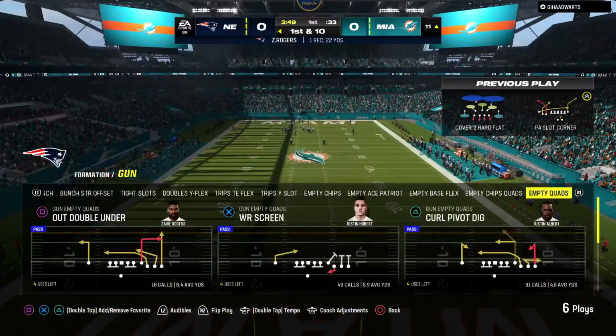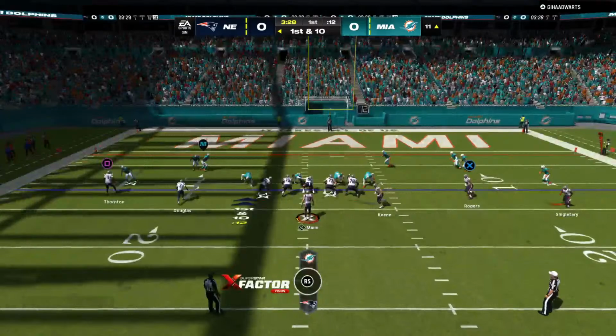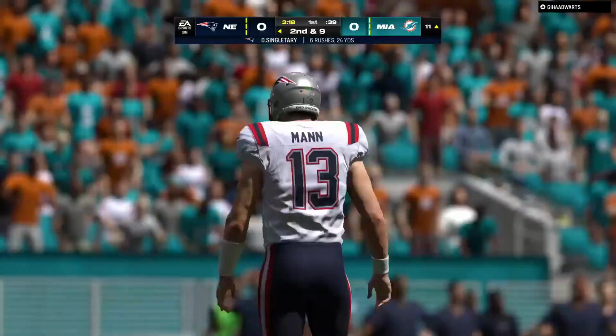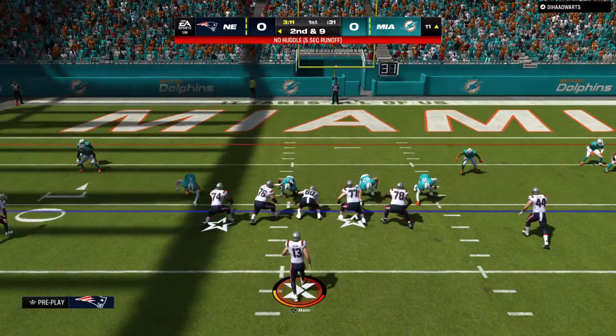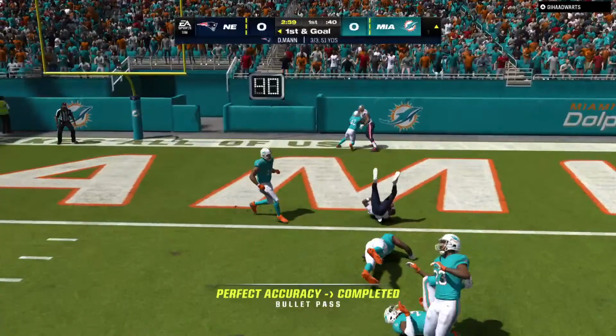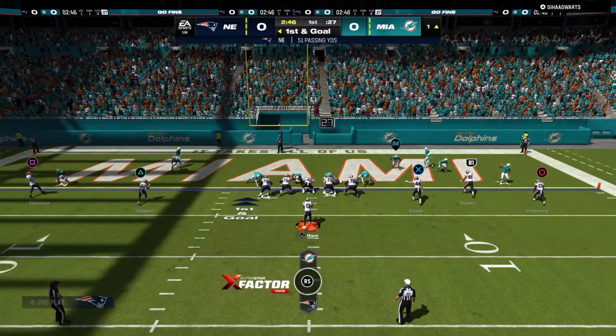Counting down toward the midway point in quarter one. Give it up the middle to Singletary. And he'll be dropped at about the 11 after only a yard. Second and nine. Back to throw. And it's caught. And he's brought down. First and goal, a chance for an early statement here on the road.